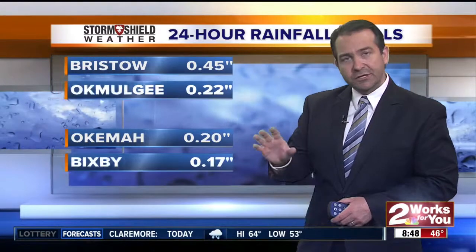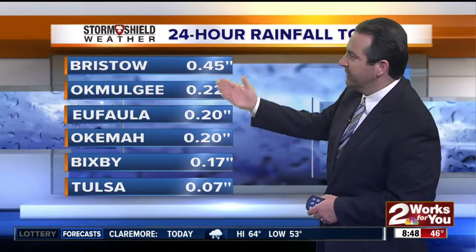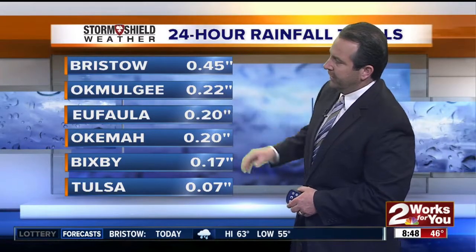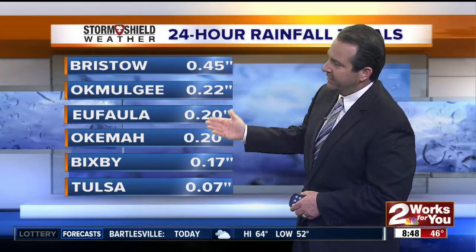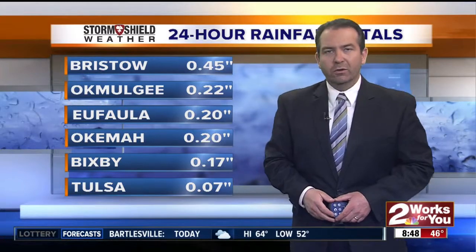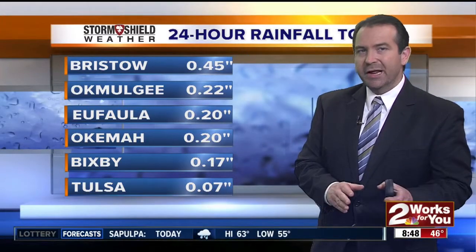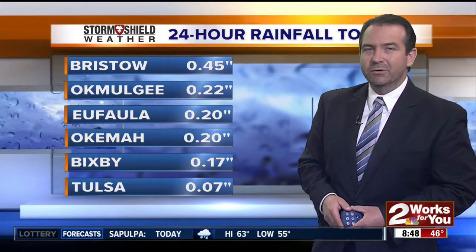Speaking of the rainfall, we have seen some nice amounts of rain through the morning. Take a look at Bristow. Picked up almost a half an inch of rainfall so far this morning. Okmulgee's picked up just shy of a quarter of an inch of rain, about 2/10 of an inch over in Eufaula, also in Okemah. Bixby's picked up just shy of 2/10 of an inch of rain. And here in Tulsa, officially out at the airport, we've only picked up 0.07 inches of rain.